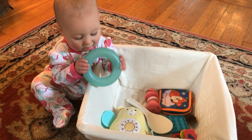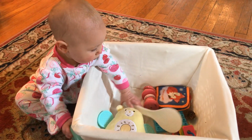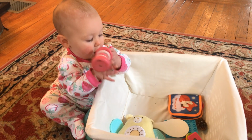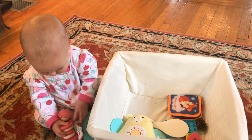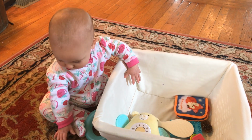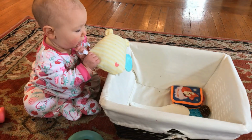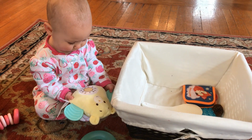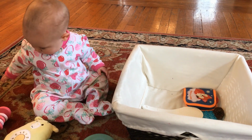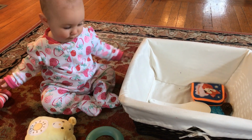Up next, we have what I call unboxing. I have noticed that at the 6-month age mark, Juliana has been fascinated with taking things out and just exploring a random basket. So I will just get a little basket and put random things in it and just let her take things out. She doesn't necessarily play with the toys, but she likes to just take them out. And that's what she does. So then she'll take them out and we'll put them back in and she can do it again.